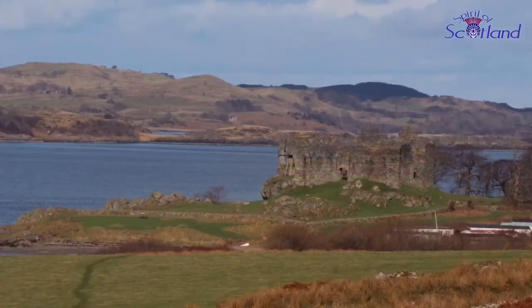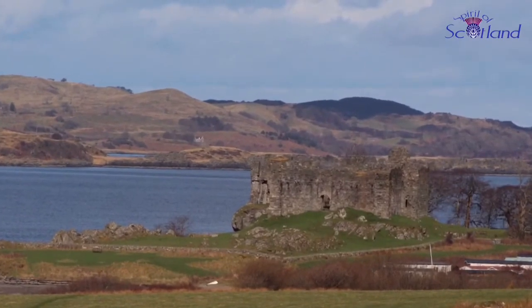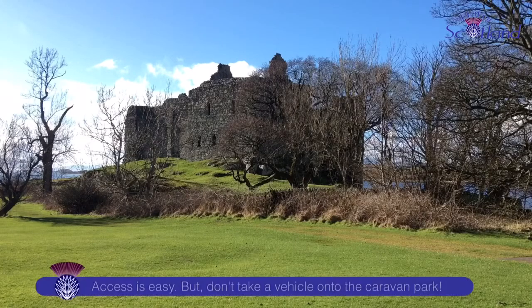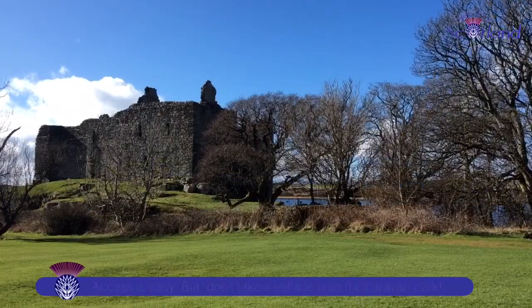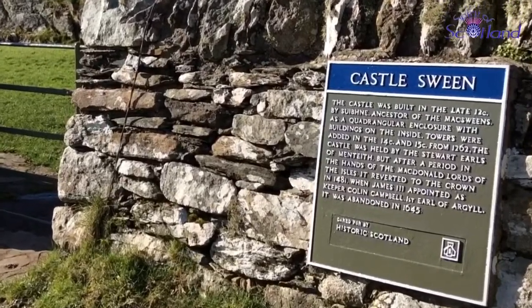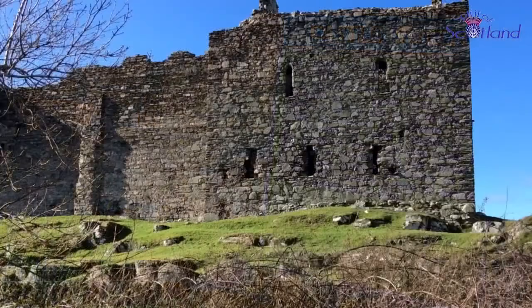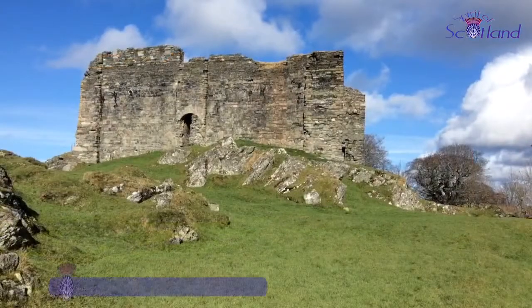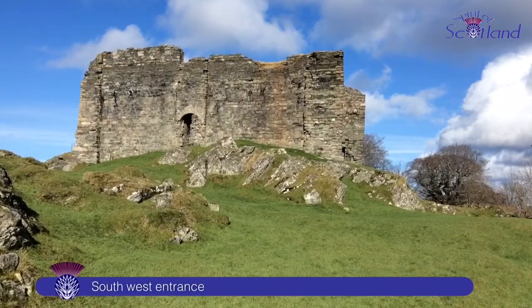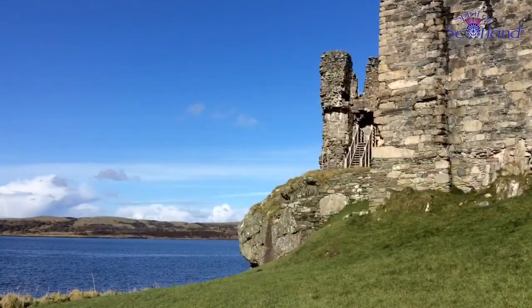Now, getting back to those Macmillans and Clan Donald, this is Castle Sween on the edge of Loch Sween in Knapdale. It's a very solid structure, clearly capable of projecting great power. It was built by a man called Suibhne, and is thought to be one of the earliest standing stone castles in Scotland, dating back as far as the 12th century.